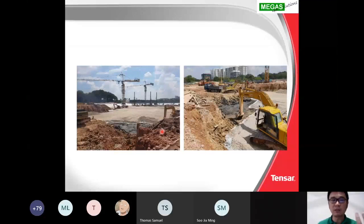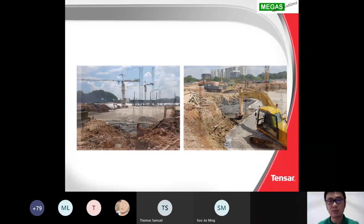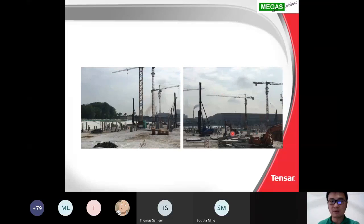The good thing about this stabilization working platform is that during installation, in the areas already complete, you can straight away carry out construction work at site without any curing period or stabilization period, because, as we mentioned earlier, this gives you the stabilization result immediately. After the full installation, this is the condition of the site construction activities.